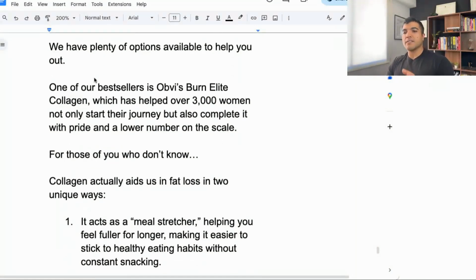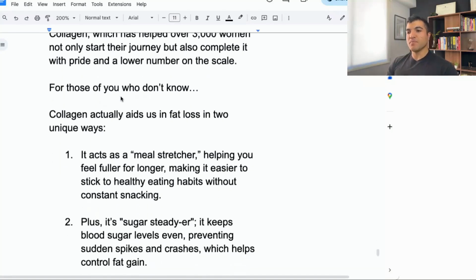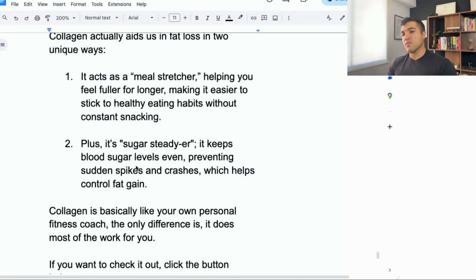First, it acts as a meal stretcher, helping you feel fuller for longer, making it easier to stick to healthy eating habits without constant snacking. Plus, it's sugar steadier. It keeps blood sugar levels even, preventing sudden spikes and crashes, which helps control fat gain. Collagen is basically like your own personal fitness coach. The only difference is it does most of the work for you.